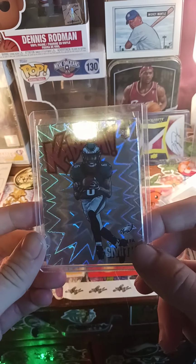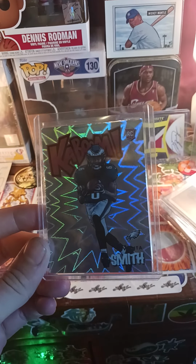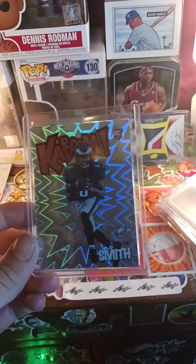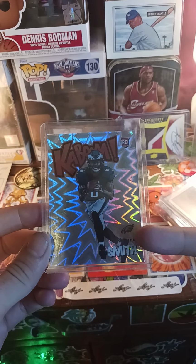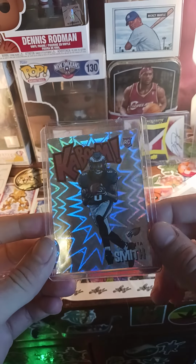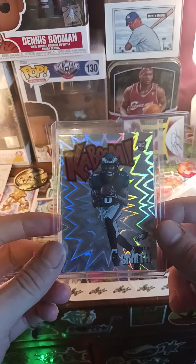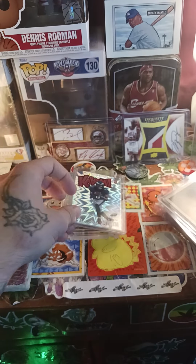Javonte Smith. Funny card. I picked this up and I got it for so cheap, dude. I got it for like $175 at a show. I didn't realize he was the Heisman winner last year. That just shows how much I know. So, really good pickup on my part without even knowing it. So, another card to grade.